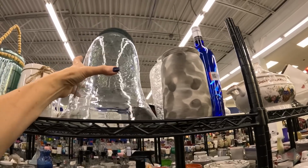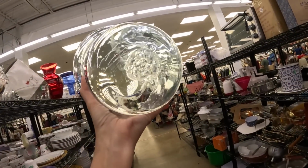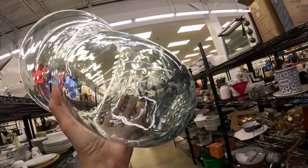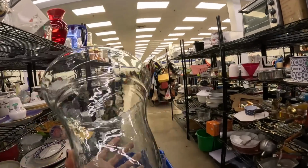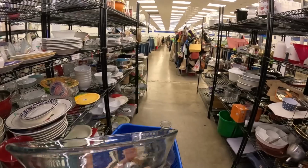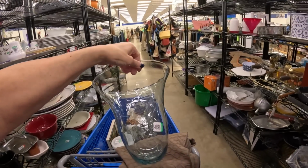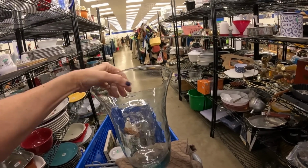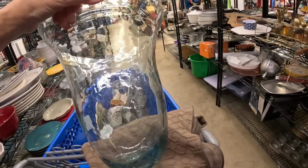All right, I'm gonna bring this down. Let's take a look at this. It's definitely hand blown. Not the neatest finish on it. Is that a crack? Oh, might be a little crack or an imperfection. I do like this. Tell you what, I am my own worst enemy sometimes. Yeah, it looks like it might have been blown. I'm gonna say Mexico, like recycled glass. It's got a blue coloring to it. Can you guys see that?